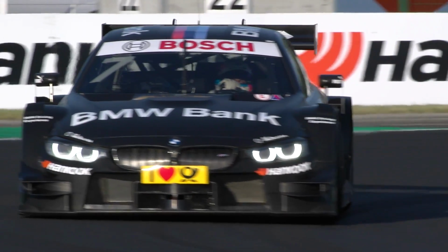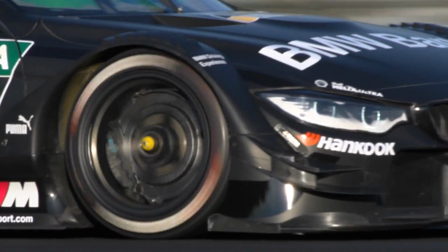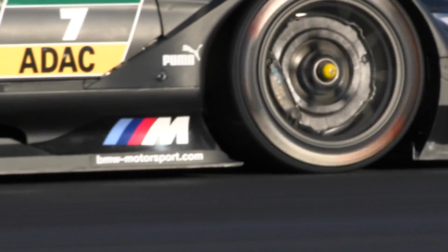New tarmac on the track. That's good for the Hungaroring. So it should be good for the tires as well, shouldn't it? But it's not as easy. We have a new tarmac here at Hungaroring. This means for us a lot more work.